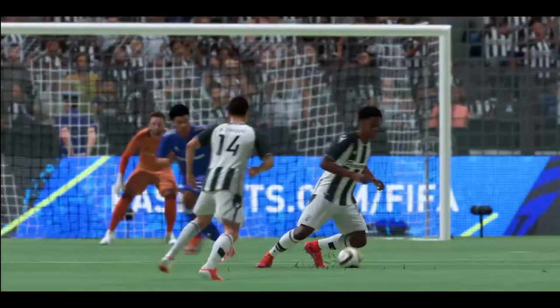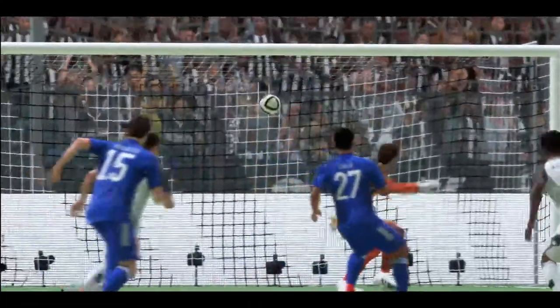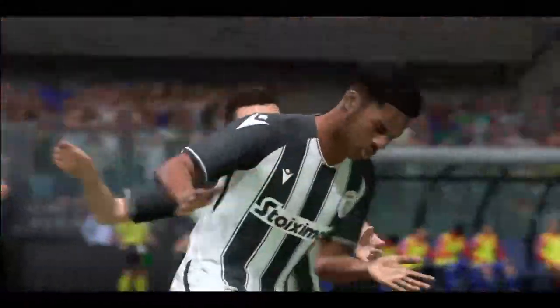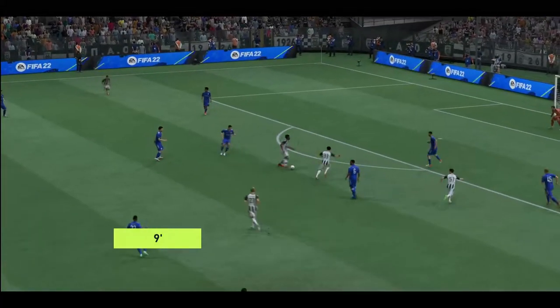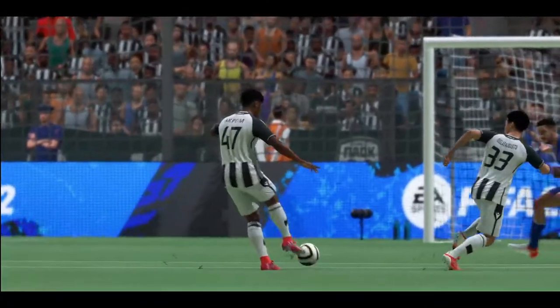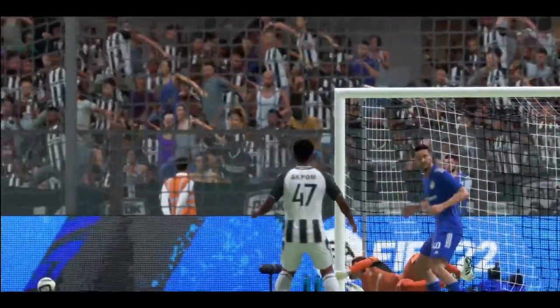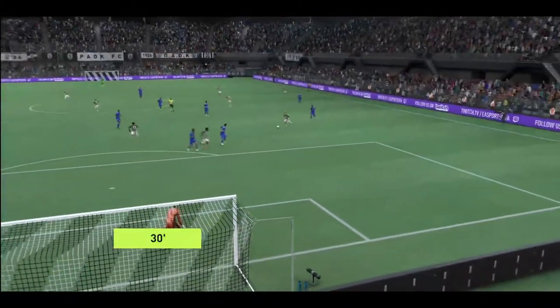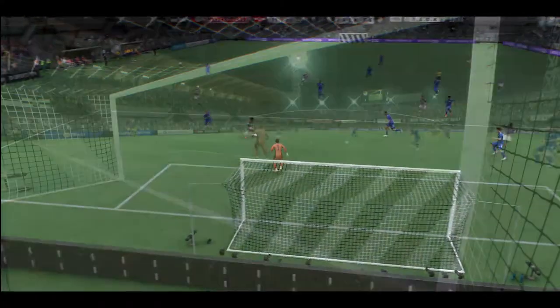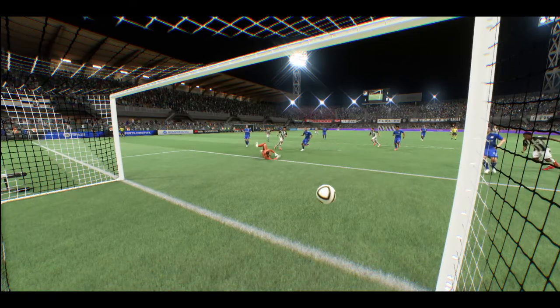Zivkovic. An early goal. It is the ideal opening. And diving to thwart him. Zivkovic. To the lead, much needed security.